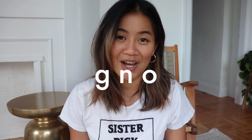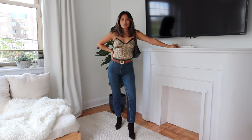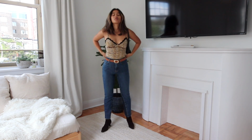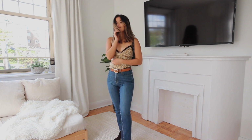The next outfit I have here is for girls' night out or a date night. I just want something a little bit more fun for when you're spending a night on the town. So I wore this with a little lingerie top that I picked up at the thrift store. I love looking in the thrift store for lingerie pieces. I know that may freak some people out, but I think that you can find really cute little tops that you can go out in, and they're usually really inexpensive.